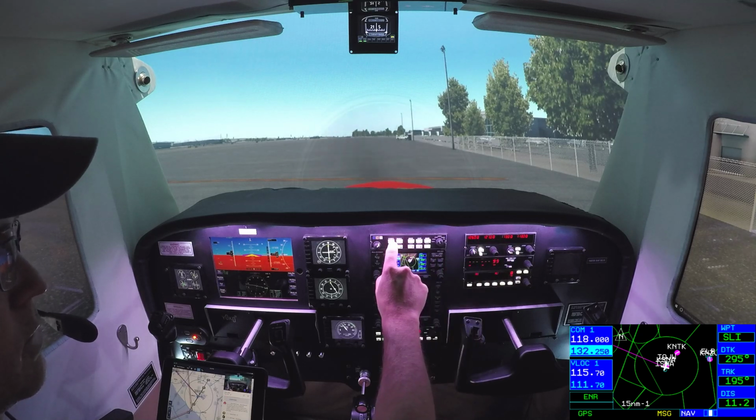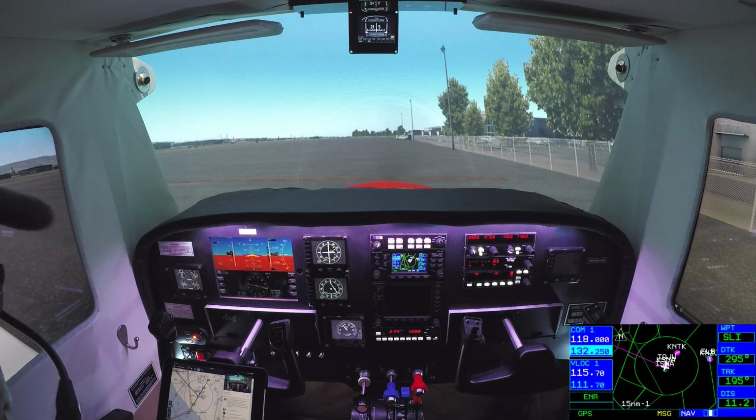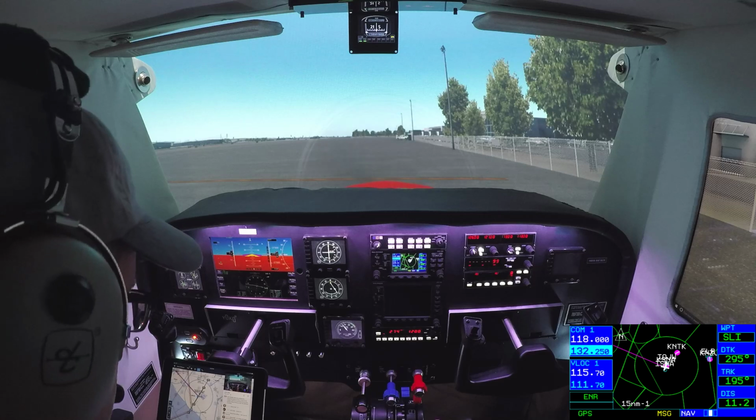Let's try this, see how the ATIS sounds. 19er, 2.8. Altimeter 29er, 9er. Probably too loud. Arriving and departing runways 20 left, 20 right. Visual approaches in use. Okay. VFR departures, contact clearance. I can see you guys are getting that. We'll see how ATC comes through.